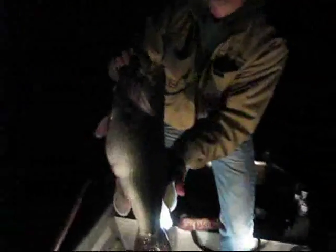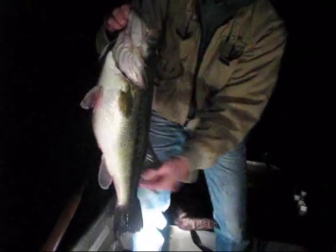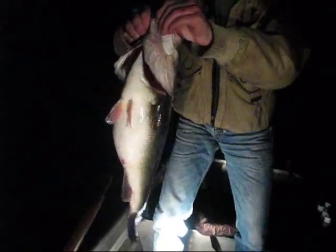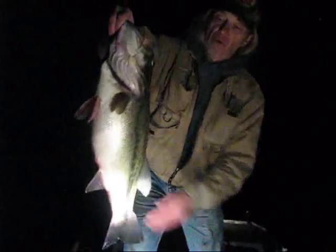Absolute giant. This is the seventh big fish of tonight. This is a 6 1/4 pounder, about 22 and a half inches long, 23 inches long. She was hooked real tough down her throat. We tried to get it out. We basically saved her, we hope. This is an absolutely beautiful fish. Super, super fat, healthy. Incredible.